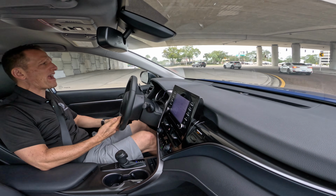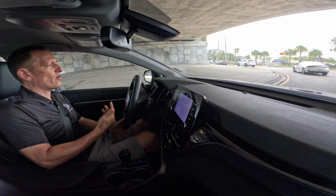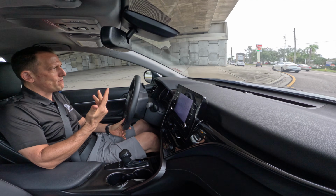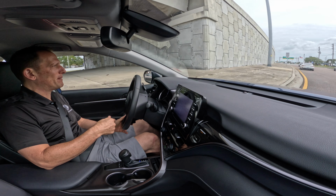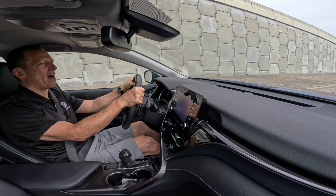The 2.5 liter, it does get noisy when you go on throttle, but it is a 4-cylinder. Most 4-cylinders are gonna do that. But let's go ahead and go on throttle. On throttle, here we go. Drops down and we're off.